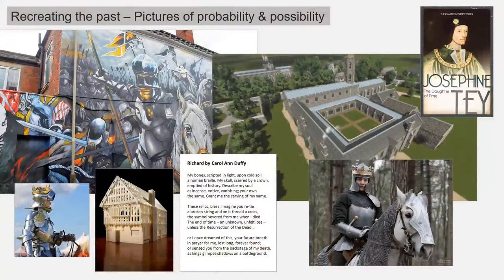But we do have to remember, reconstructions can take many forms. They can be narratives, they can be physical reconstructions, artwork, reenactment, dramatizations, poetry, all sorts of avenues that you can use to reconstruct the past and tell those stories. But whilst they are evidence-led, they are always pictures of probability and possibility. And so there is, therefore, the chance we get it wrong.